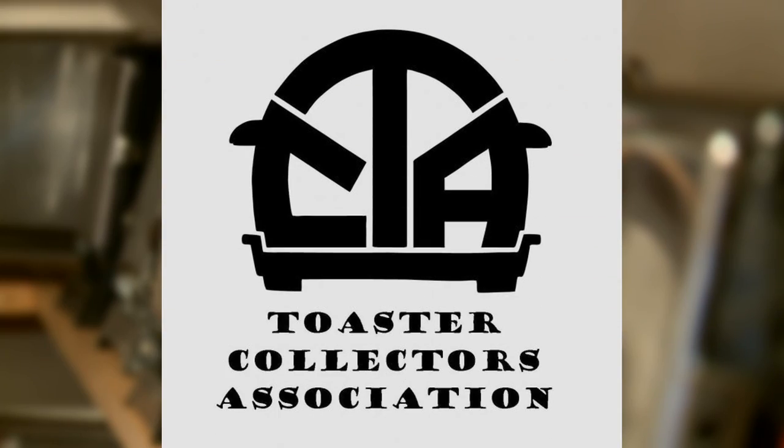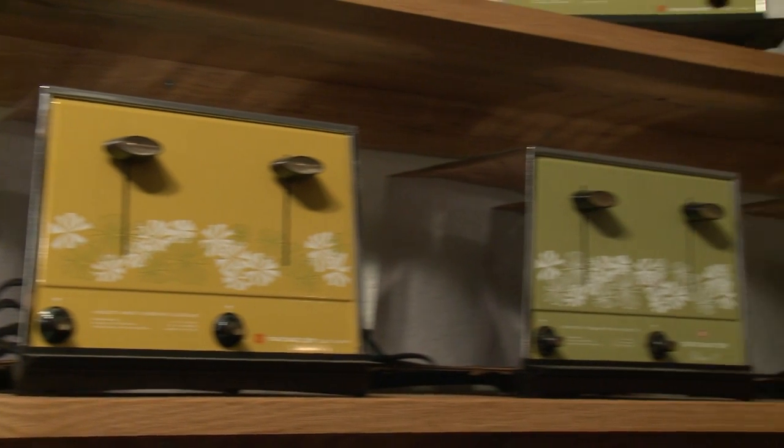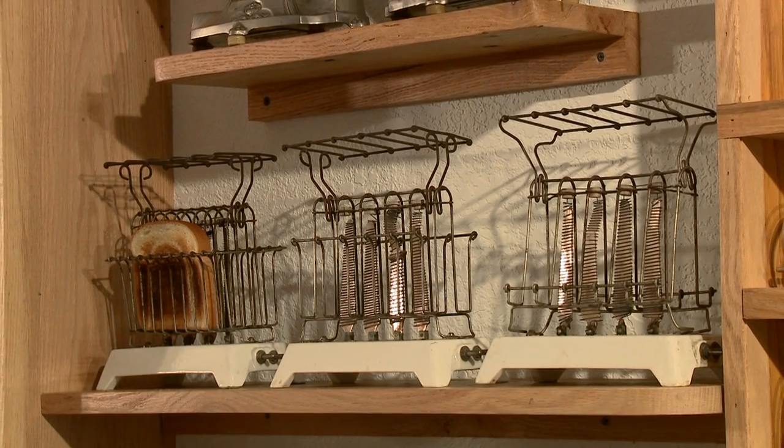We belong to the Toaster Collectors Association, and that's a group of people from all over the United States, Canada, and we even have some members from Germany. We learned about the group through a friend of ours, so we went to the first convention in 1998 and have been going ever since. From sunup till sundown at the convention, we talk about toasters.